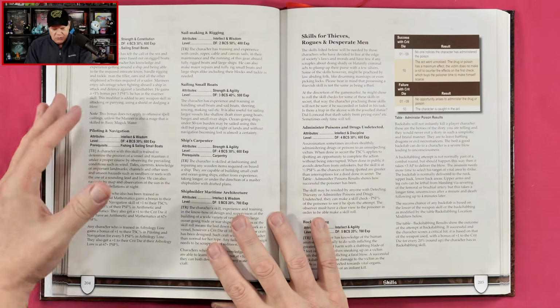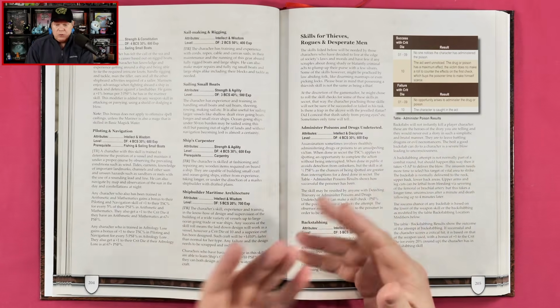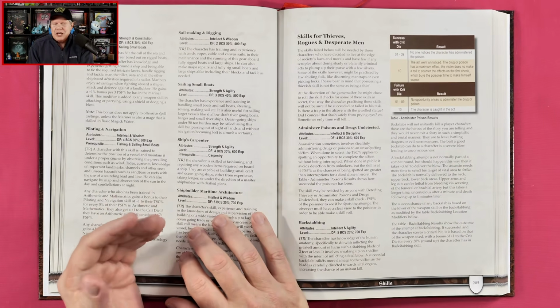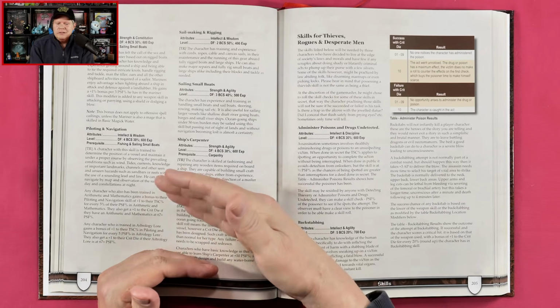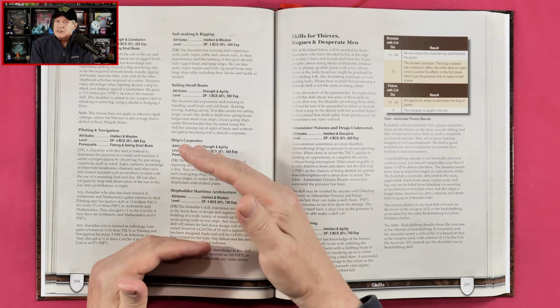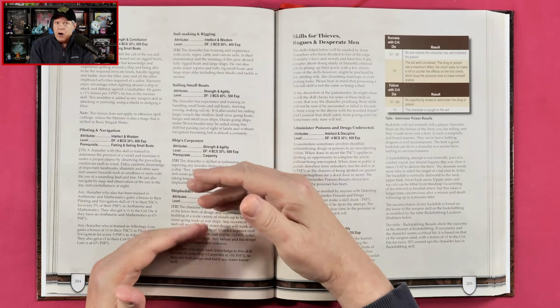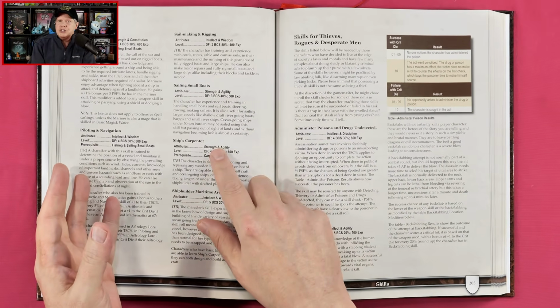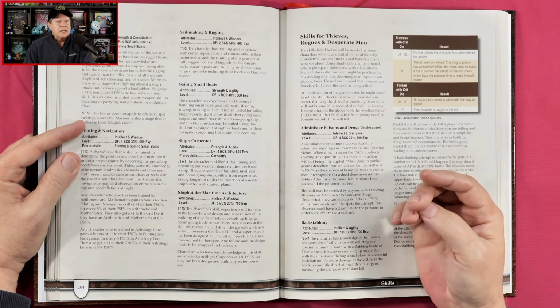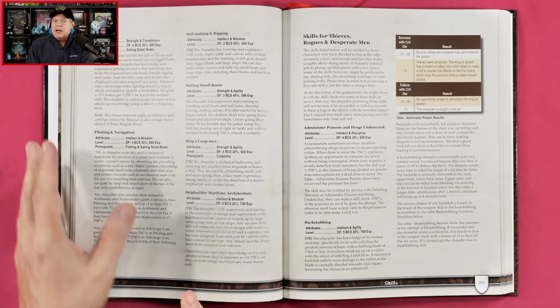So the funny thing too is you don't just spend all of your action points to do something. You spend some to take an action, and then next in line for initiative is going to spend points to take an action, and so on and so on till it comes back around to you. And if you still have action points left, you can take another action. So I like that quite a bit.